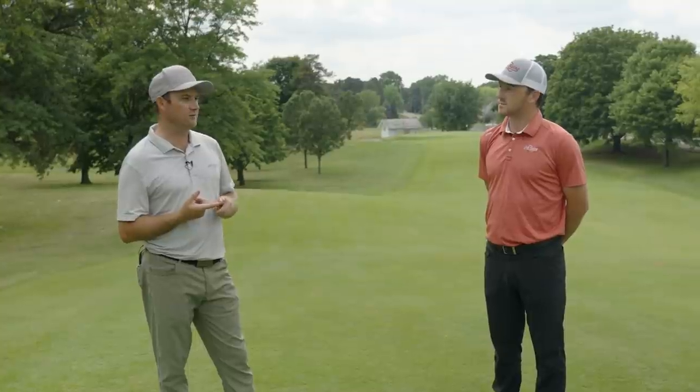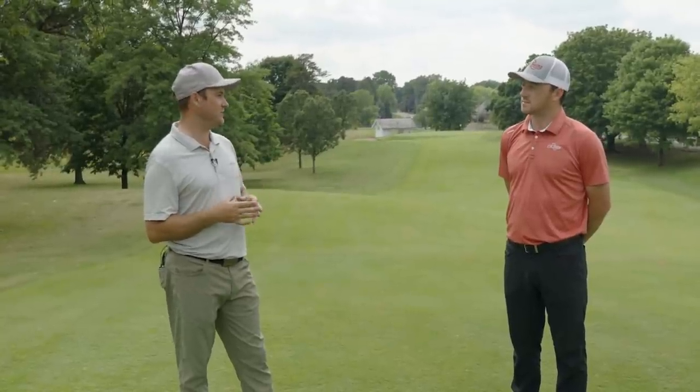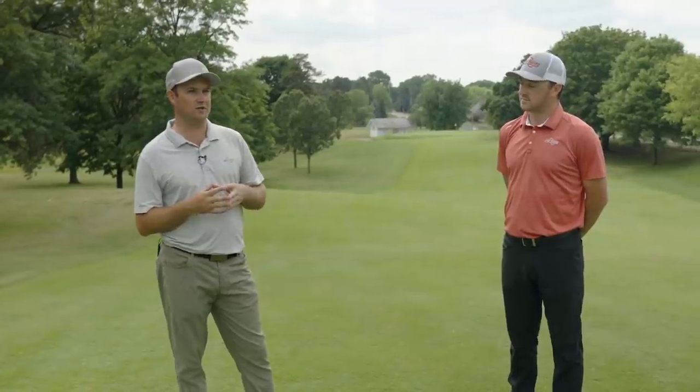So we're going to talk a little bit about minimizing the damage today. We're going to hit some shots in the trees, some shots around the green, some uneven lies, and even some basic chip shots that we'd recommend hitting more as a bump and run rather than a shot that would carry all the way to the green.